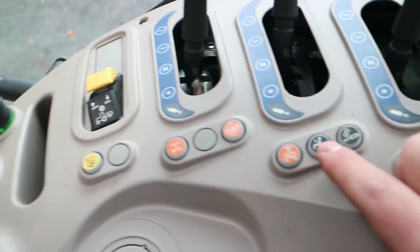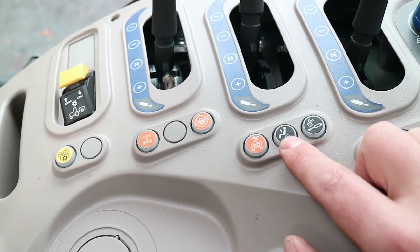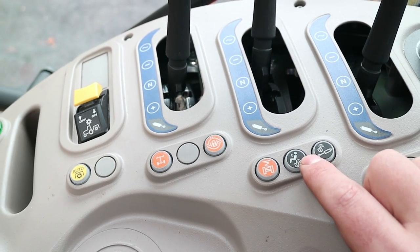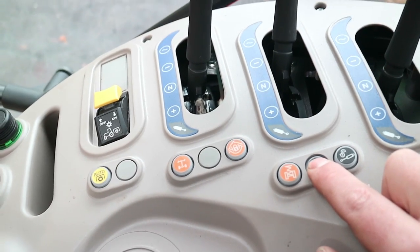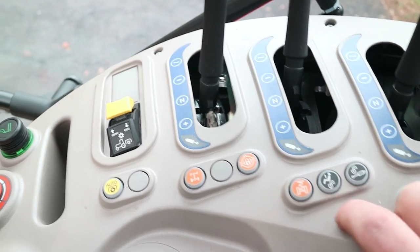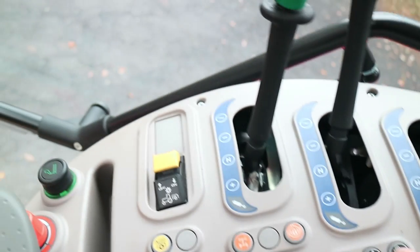Moving back, it should be noted there's a safety feature on this tractor that if you're agitating, for example, or any other application where you're getting out of the machine with the PTO running, you have to let it know that you are leaving the seat. So you hold that button down before you leave the tractor and it'll keep the PTO running. This is a safety feature. You can lock your hydraulics as well here, another safety feature.